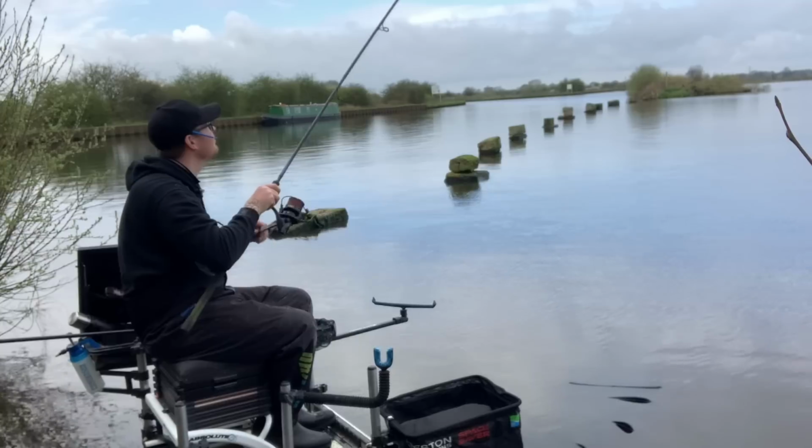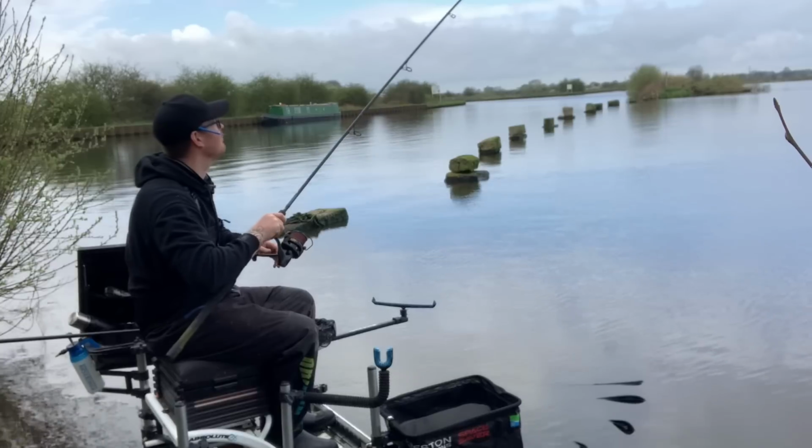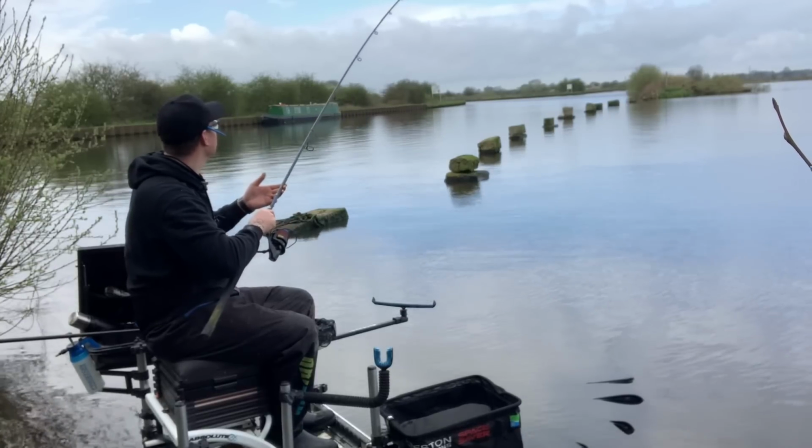And I think that is fish on, and it is. So nice and steady, and that's all it is. Ten minutes exactly, that bite. That's another nodding bream, that one. That's all you've got to think about.